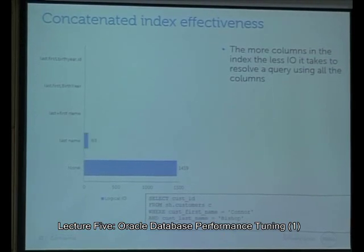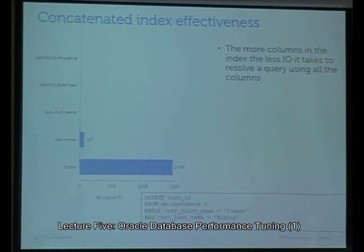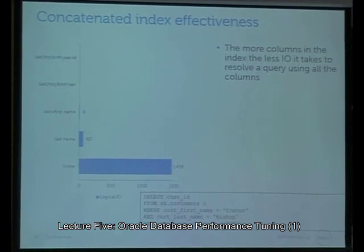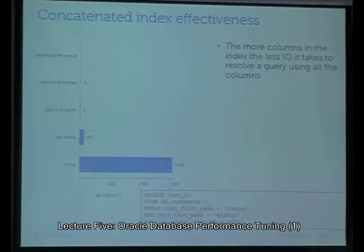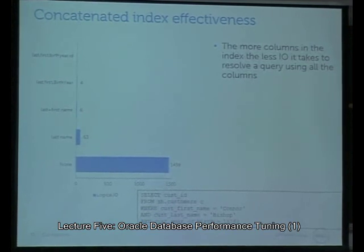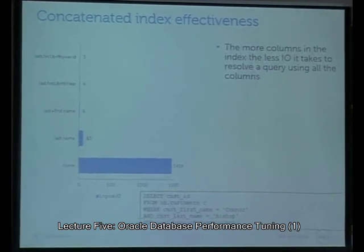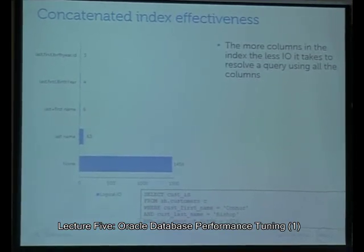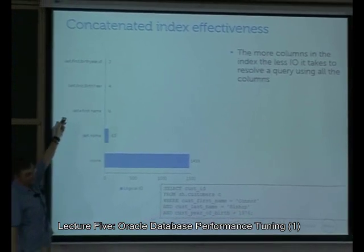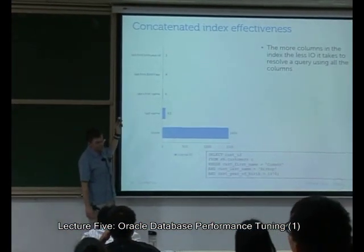With an index just on surname, it's 60 IOs. If we add first name, it's 6 IOs. If we add date of birth, it goes down to 4. And we can even add the customer ID into the index and save 1 more IO and go down to 3. So that's a big difference, right? That's 1,500 IOs down to 3 IOs for the same SQL statement, if you create the right index.